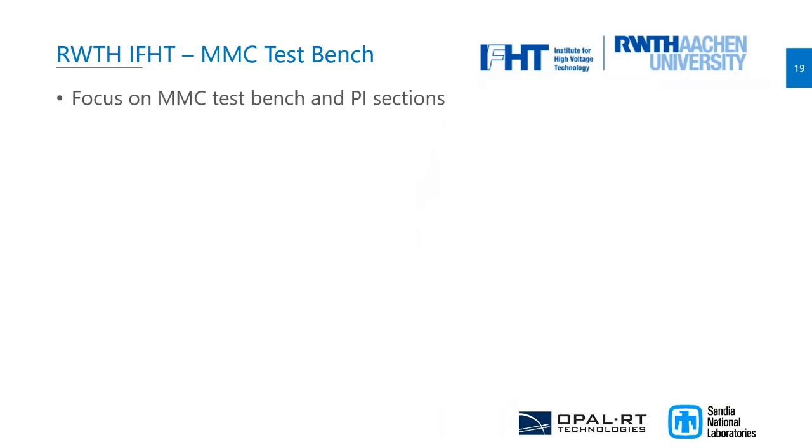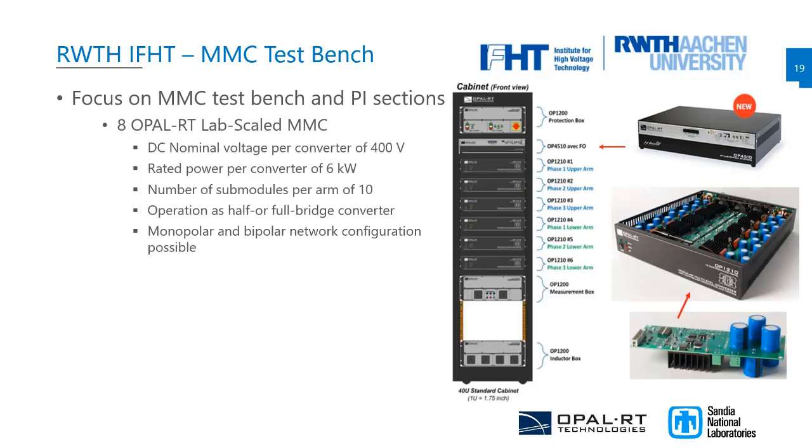This slide focuses on the MMC test bench and the PI sections used to emulate the DC link. So 8 OPAL-RT lab-scaled MMC test benches are in the lab. As you can see with this picture, it is composed of an OP4510 for the low-level control and 6 OP1210 boxes. Actually, each of them represents an arm of the MMC converter. And inside this box, there are 10 submodules to have 11 levels, a nominal voltage of 400 volts, and it can be operated as a half bridge or full bridge topology. The rated power of the lab-scale MMC is 6 kilowatts.